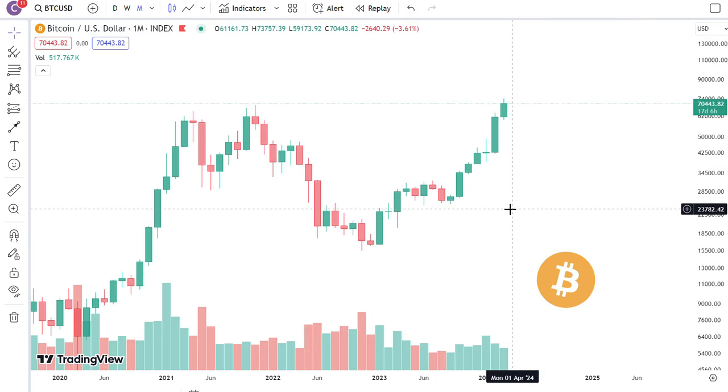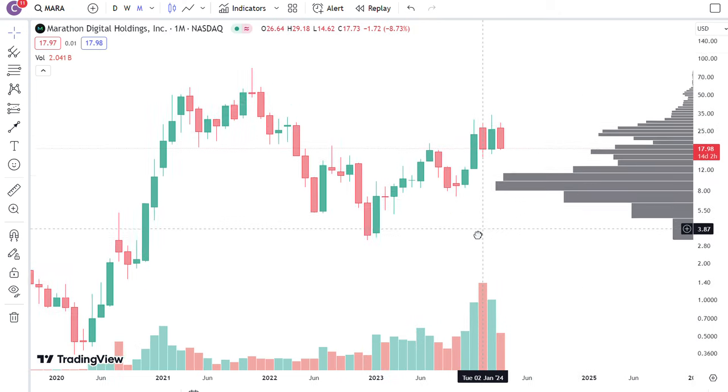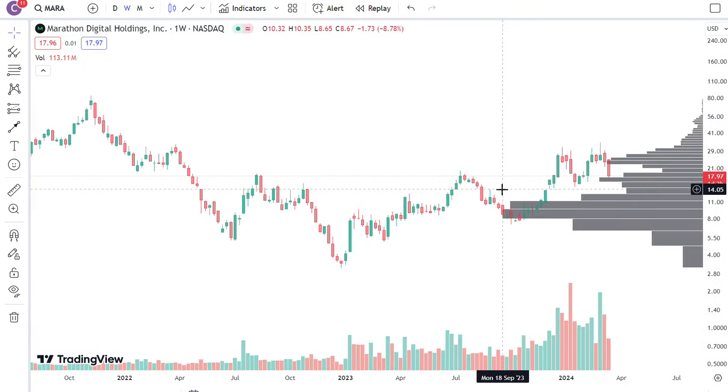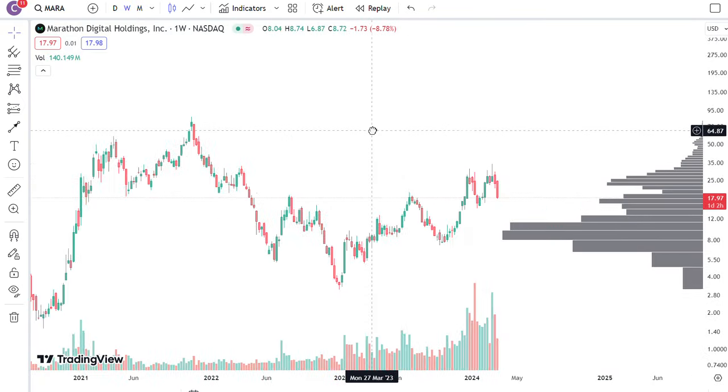As you can see, everybody's just been kind of looking at Bitcoin making an all-time high, while Mara is just kind of stuck sideways. So let's dig a little bit deeper into what's going on. In order to look at that, if you look at it on a weekly time frame, you might be able to tell a little bit better.